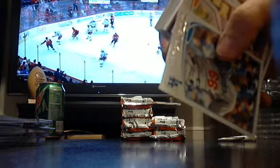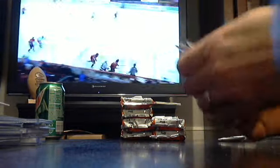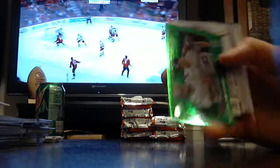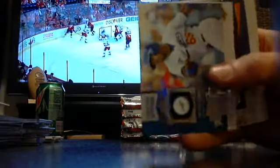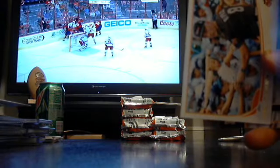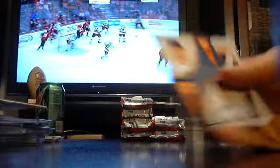Got another Puig base. Got a Jeff Bianchi, Brewers. Got a Rafael Betancourt, Rockies. Evan Gattis, the Braves. Got a Puig insert. Got another Cal Ripken Jr. short print. Got a Ripken short print. Got an Evan Longoria. And a Matt Harvey, David Wright.